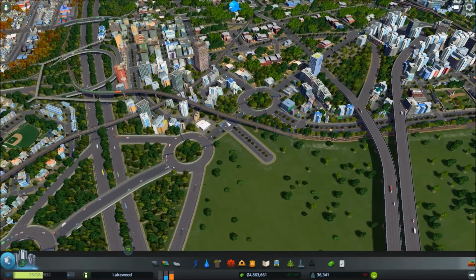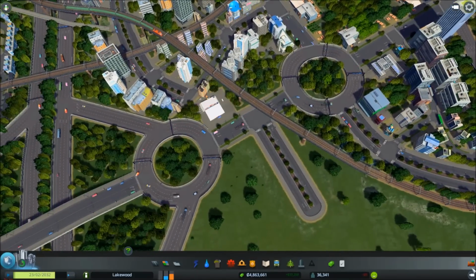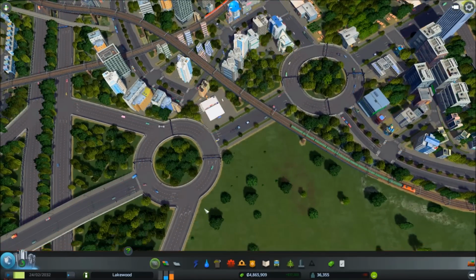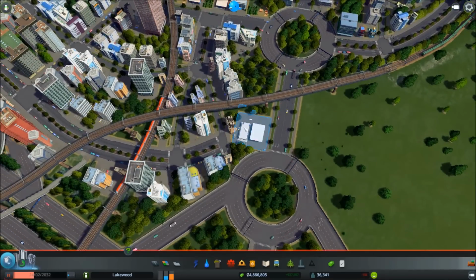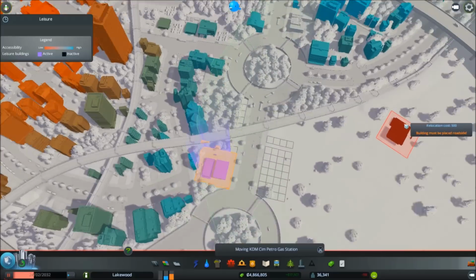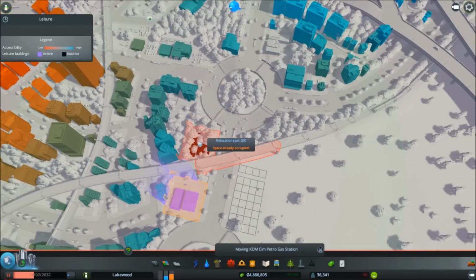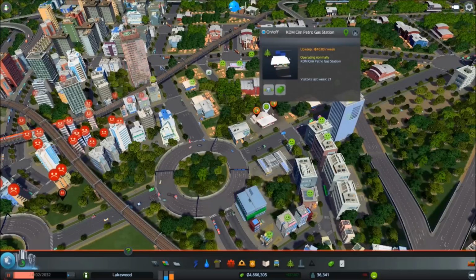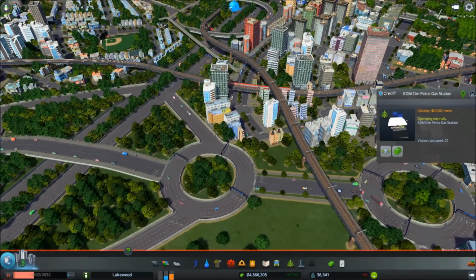So I just kind of had a moment of second thought. I don't really want to keep these intersections so small like this. I think we're actually going to do what I suggested, which was to move this guy up and over. So I'm going to pause this really quick. I'm going to move this gas station just up to... let's move him up here. That's a nice spot for it.